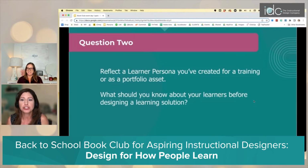Or there are learners who just think that it's a waste of their time. When am I ever going to use this? And we have to kind of turn that around. So I think that is something we need to know about before designing the learning solution.